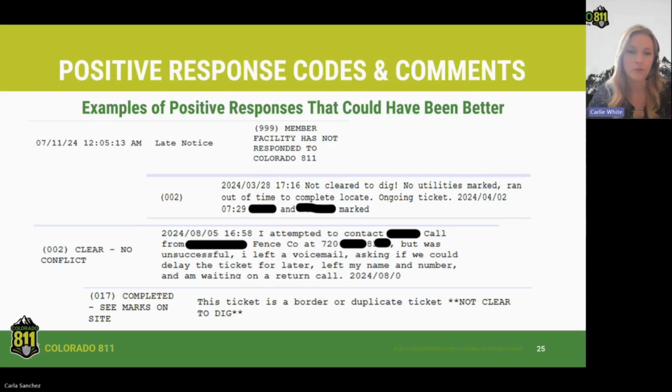The first one we see is what our system automatically stamps when the facility owner operator member has not posted a positive response to the ticket by the locate by date on the ticket. It reads 999, member facility has not responded to Colorado 811, so the excavator is aware that a response is still missing. The next one is a 002 clear no conflict response.